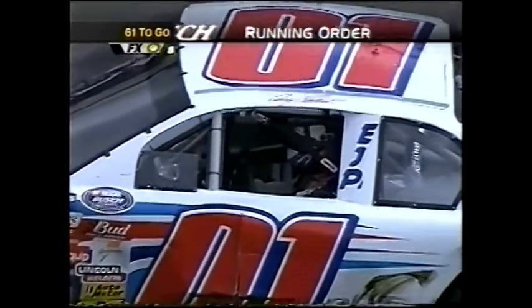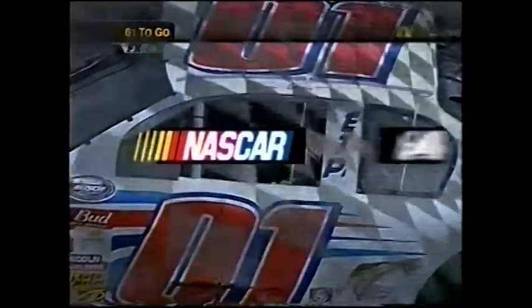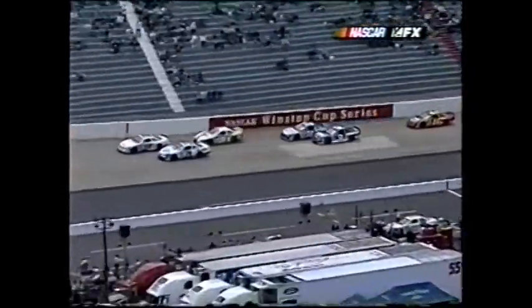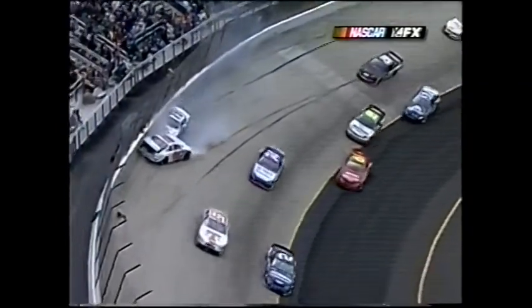Leading the race, everything going his way. He was coming back up through the pack. He made it back up to about 10th spot after his pit stop. I'll show you what happened. He's on the outside here of the 75 car. They just get together, getting down in the turn there. The 75's laps down.